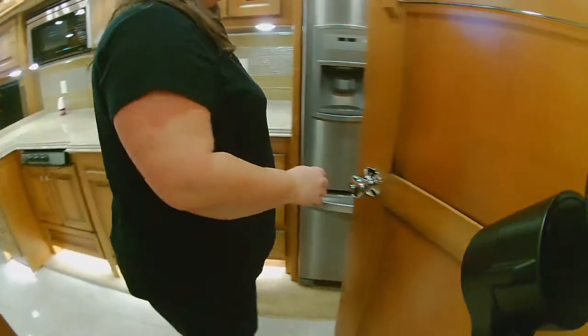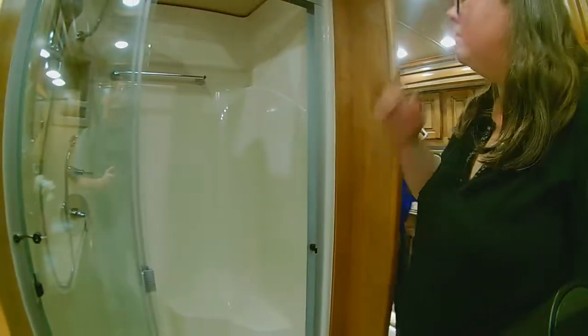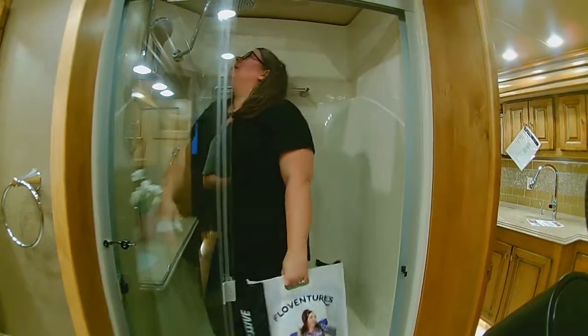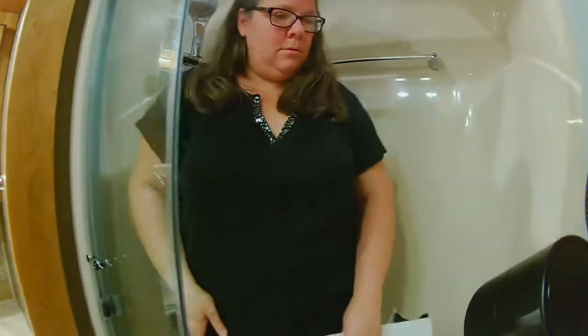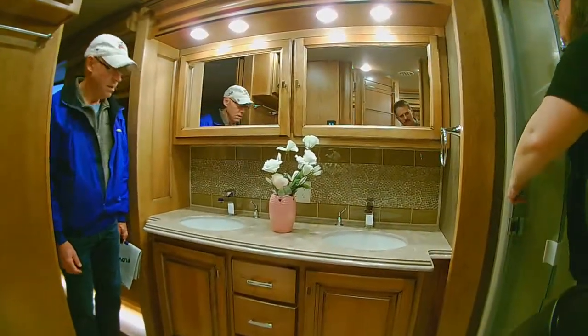Now this one, the shower door doesn't swing open, it pushes back and collapses like those others. Oh, okay. Step in and see what you think. Ooh, check out that head up there. Oh, wow. That's a fancy head. Yeah. There's a nice little circus. Yeah, I see that. It's locked? Yeah, probably.